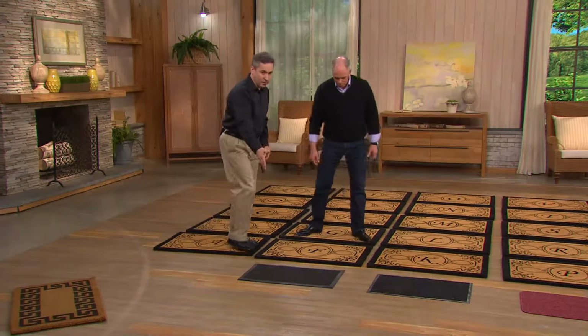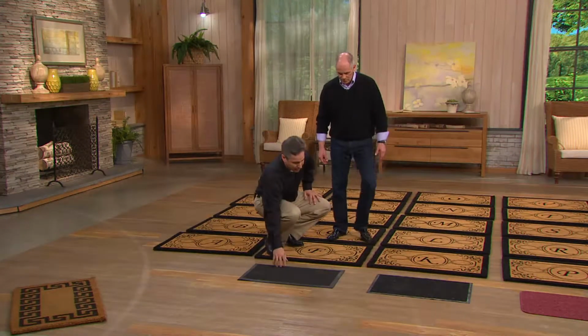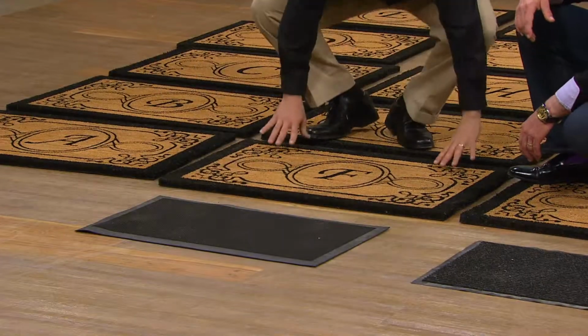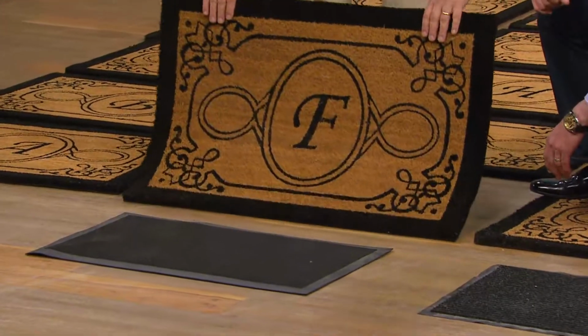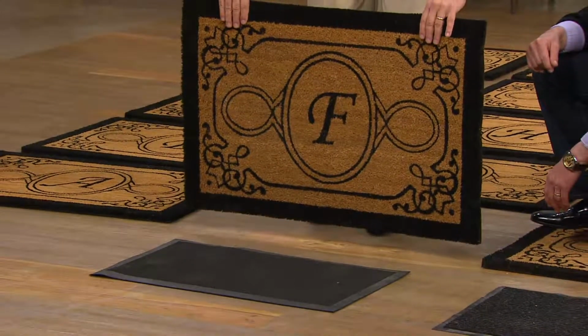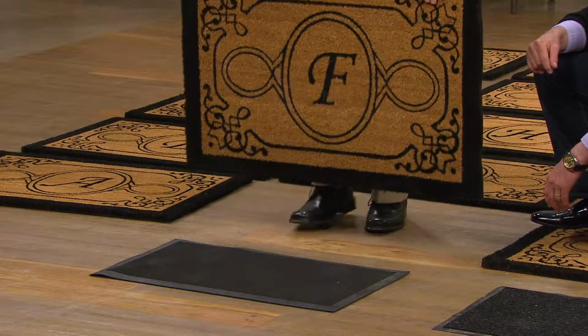And this right here, this is a typical mat like you find at a box store. Would you rather have this flimsy little mat or a beautiful one here? This is beautiful. It's elegant. You can really see that a monogram is a perfect gift for anybody. It's going to decorate your home. It's going to make any home look estate-like.